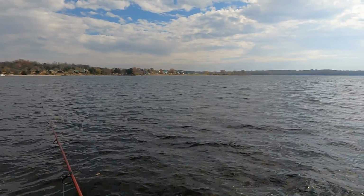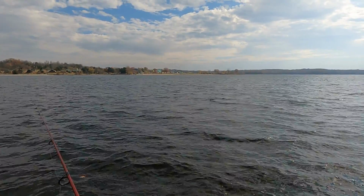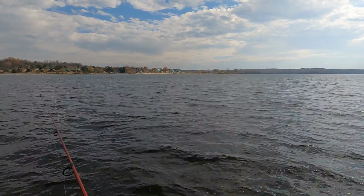All right, we're on the other cove here. We'll see. The wind's picked up a little bit, so the water's gotten a little more violent. So I don't know what'll happen.